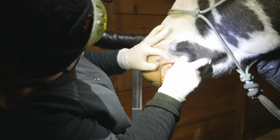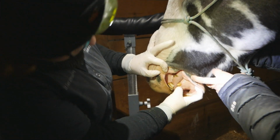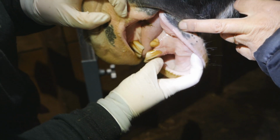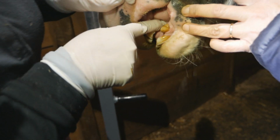All right. So incisors. We don't have any wolf teeth. We have a canine up here, canine down here. There's a little bit of tartar right there. So tooth tartar, I'll probably crack a little bit of that off, and then he's got a little bit of a hook right there on the edge of that tooth. Oh yeah. But it looks like these are aligning pretty well.